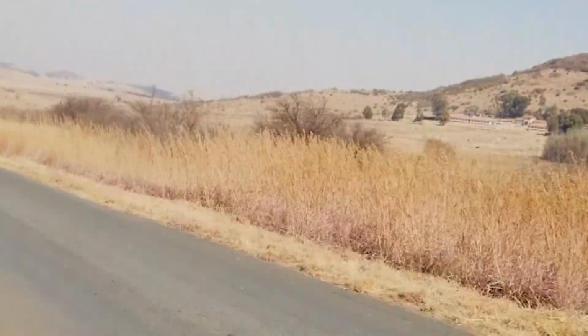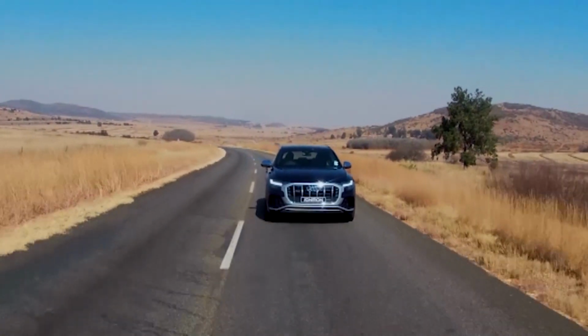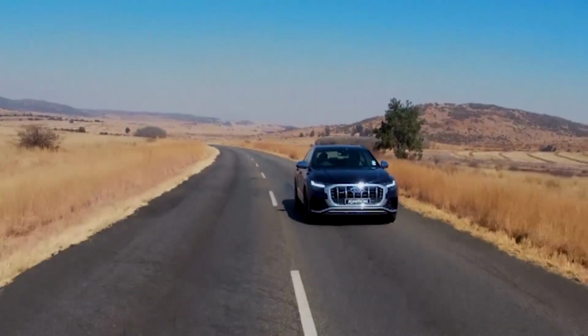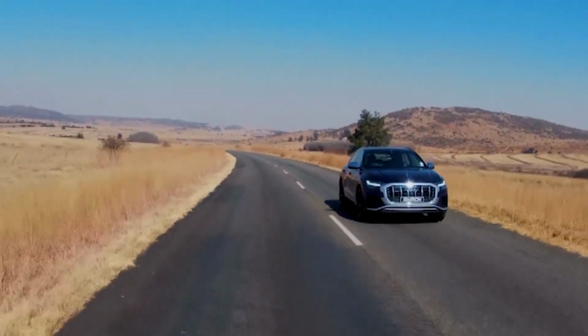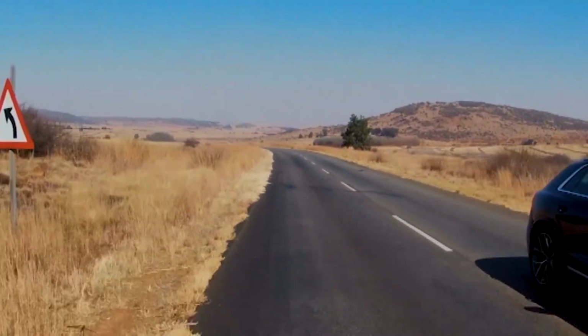Now, interestingly, I'm currently in dynamic mode in this car. And it having air suspension, what it allows me to do as well is that as I toggle between various modes, when I'm in dynamic, the vehicle becomes more low slung. When I'm in off-road mode, for instance, the vehicle will ride slightly higher to make sure that you can get through whatever obstacles you want to get through.